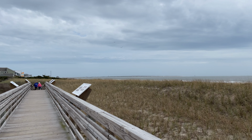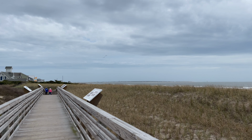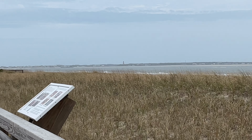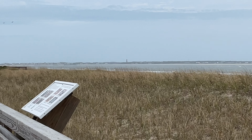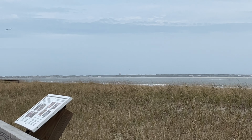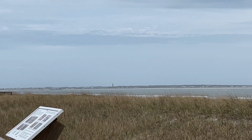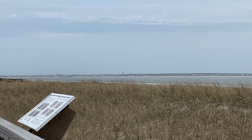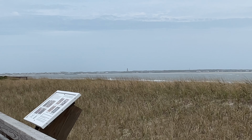Also wanted to point out that you can see the old Baldy Lighthouse, which is on Bald Head Island, straight through here. Right in the middle of the screen there. There's a ferry that will take you over there to the island. If you decide to do that, just keep in mind that it's a passenger ferry. And once you get over there, really the only way to get around is to rent a golf cart, because if I remember correctly, they do not allow vehicles.